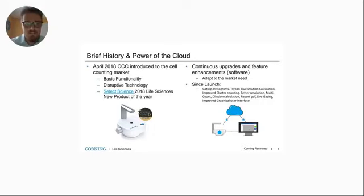And then since launch, I listed some of the updates that we've seen. So we have the gating, histograms, trypan blue dilution calculator, and all of these updates are incorporated into the software now. So we're going to get into that once I go into the software portion of this webinar.